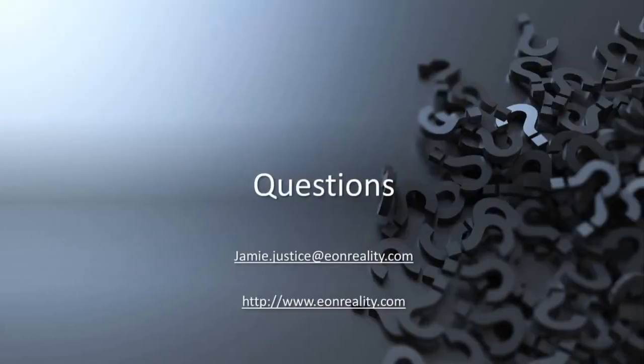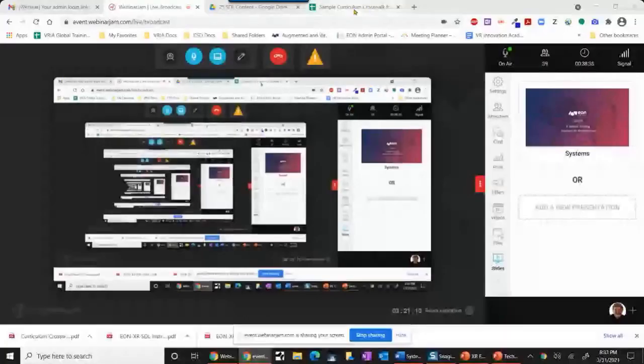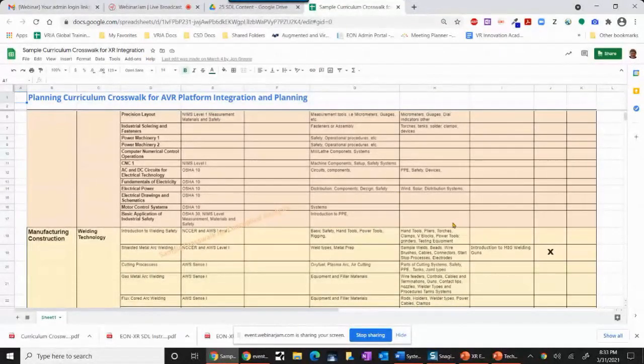So at that point, I wanted to stop sharing the slide presentation for just a second and show you a couple of examples. I want to share my screen now instead, inside of the platform. And I want to first of all talk about an example of a crosswalk.